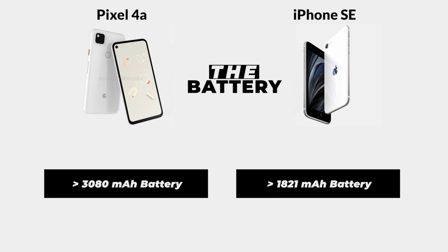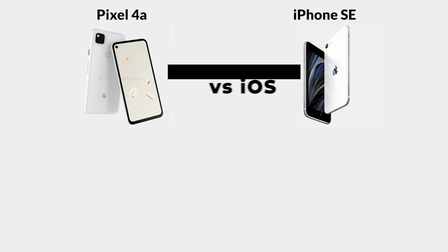I know that these are very rough estimates, but I don't think that the 1821 mAh battery of the iPhone SE will be able to beat a 3080 mAh battery no matter what. So the win here will be for the Pixel 4a, and now let's talk about the software.